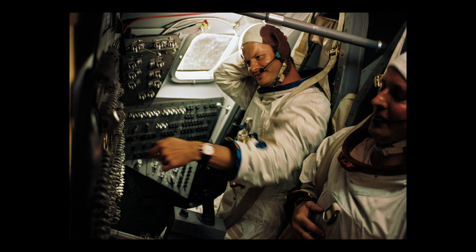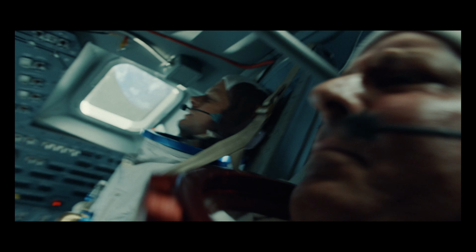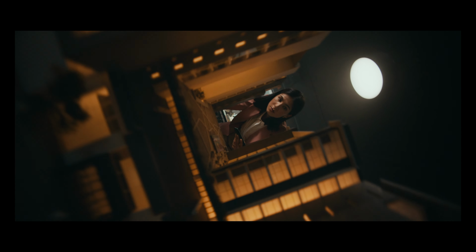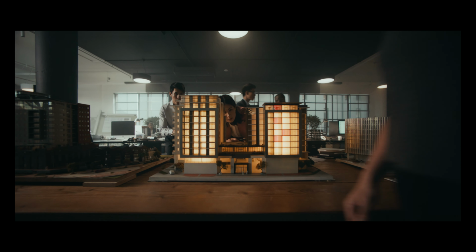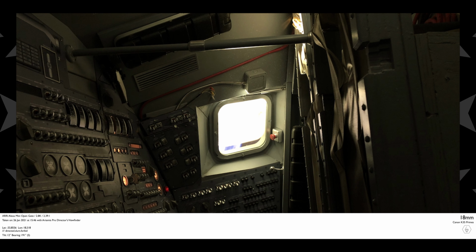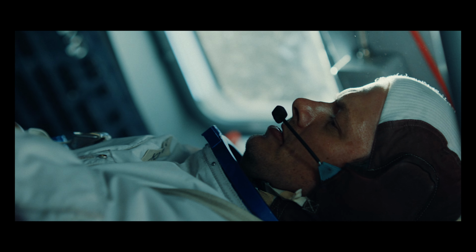I wanted to take a quick moment to have a look at this interior with the astronauts. We have two main sequences here. One is with a lot of camera shake, and then we also have a 360 roll that transitions into the architect scene. This is a different build to the exterior pod that we have on the lunar surface. Just a really, really beautiful piece of production design.